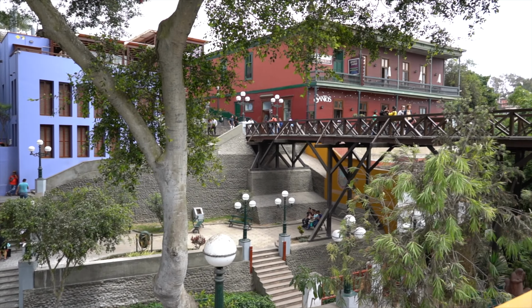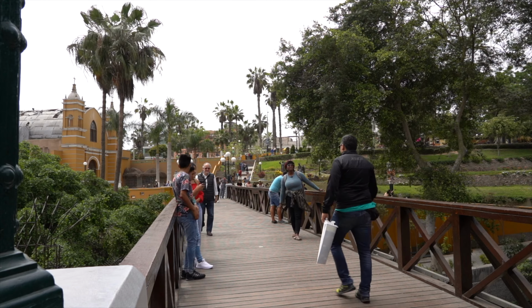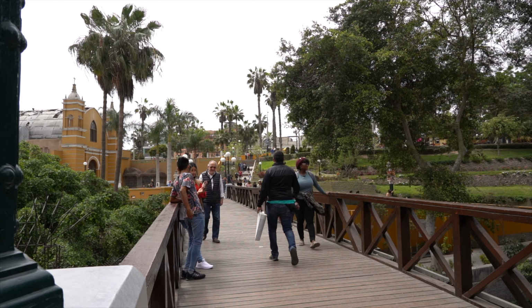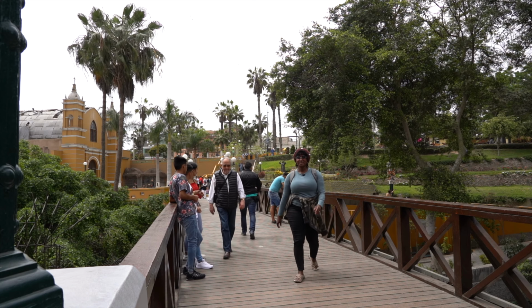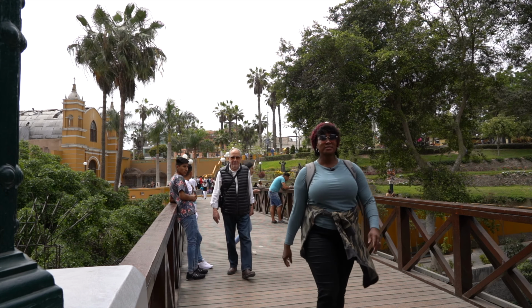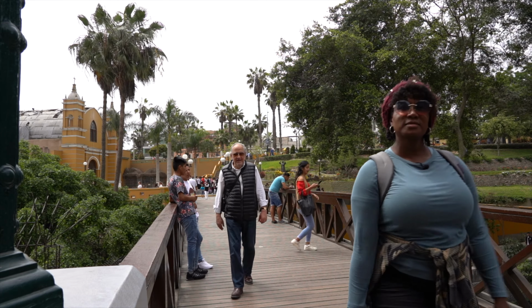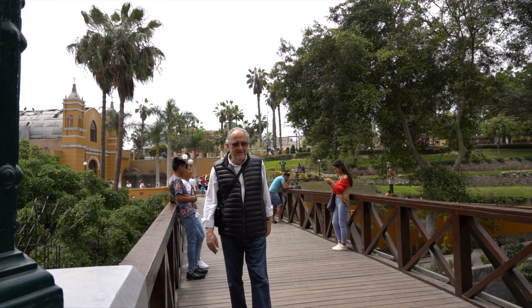Ah yes, the gorgeous Bridge of Sighs, an iconic wooden bridge built in 1876. It's one of the most famous landmarks in Barranco district of Lima. Legend has it, if you make a wish and hold your breath crossing the entirety of the bridge, your wish will come true. Well, we made it across, and hopefully our wishes will come true.